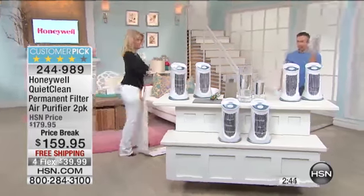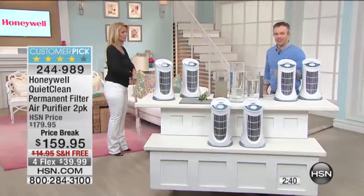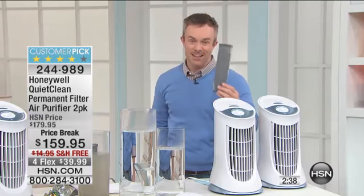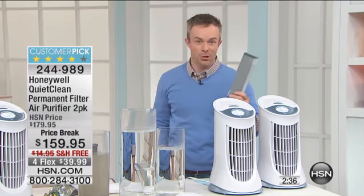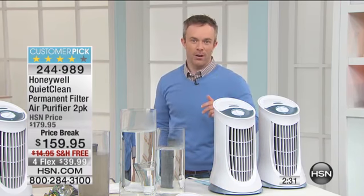You're right. You don't even throw it away. You just wash it, reuse it time and time again. That's where Honeywell is not just giving us cleaner air, but they're actually helping us save money. They're actually saving us trips to the store. And it's just that benefit of having cleaner air 120 times a day.